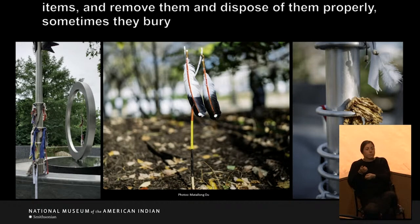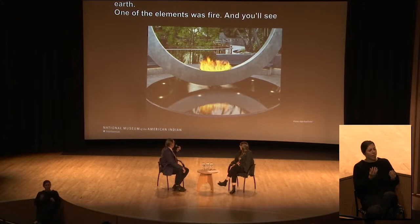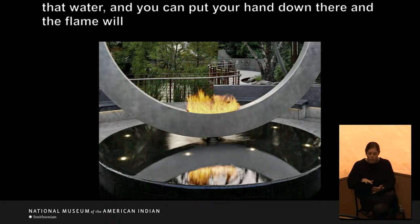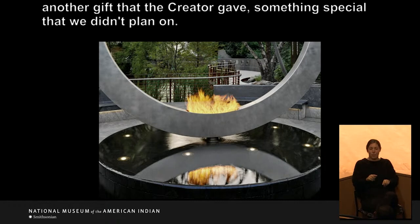One of the elements was the fire. And you'll see the lights in the water there. Some of the things that we discovered that we didn't really intend to do was you put it at a certain depth, and that light comes through that water, and you could put your hand out over that light, and the flame would dance in your hand. It looked like your hand had burst into flames. And that, to me, was just another gift that the Creator gave us, something special that we didn't plan on. And the water is not very deep.